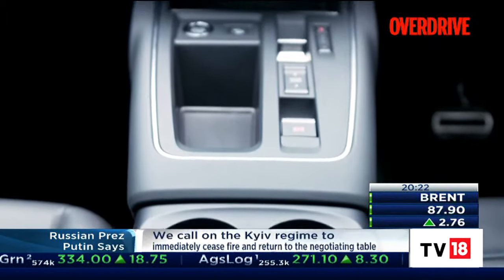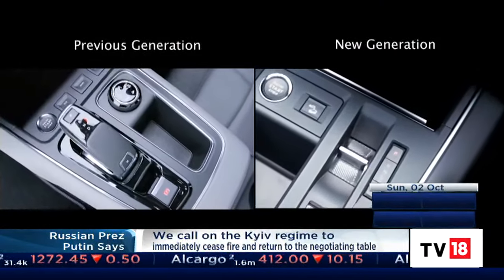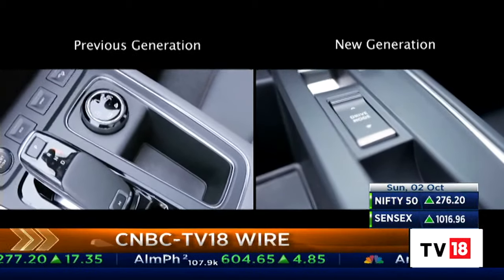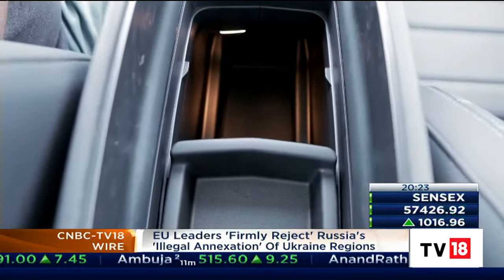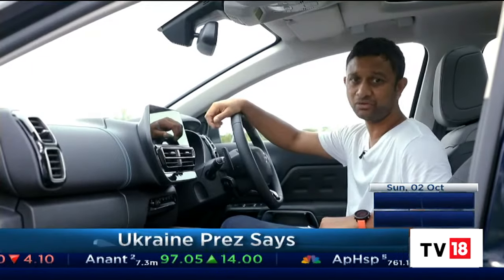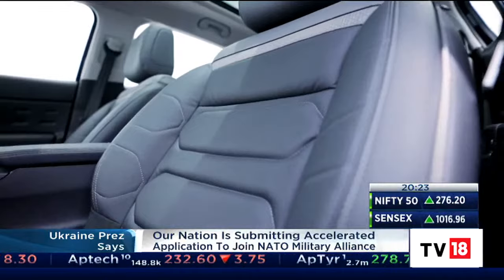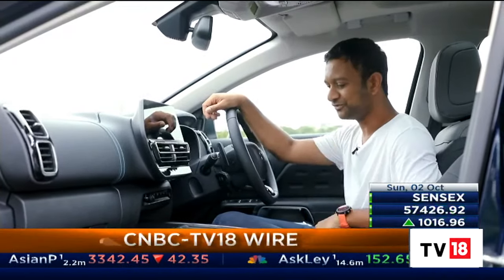There's a lot of great storage. Now the big change is that the gear shifter is now a gear selector toggle and the drive mode dial is now a drive mode switch. There's still great storage. There's a huge central cubbyhole right here. Now importantly, the seats, which are already one of the most comfortable seats out there, have become even better with 15 mm more padding. What that means is that there's even more plushness and even more softness in the seats.